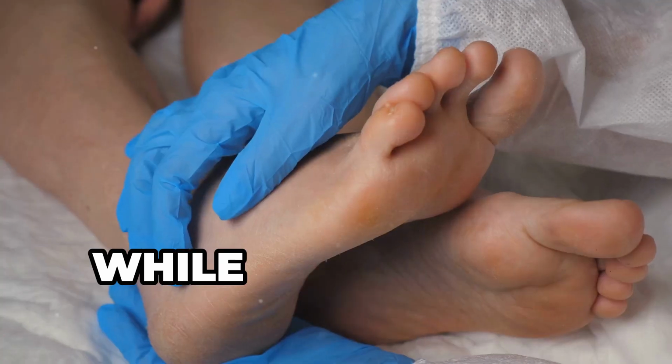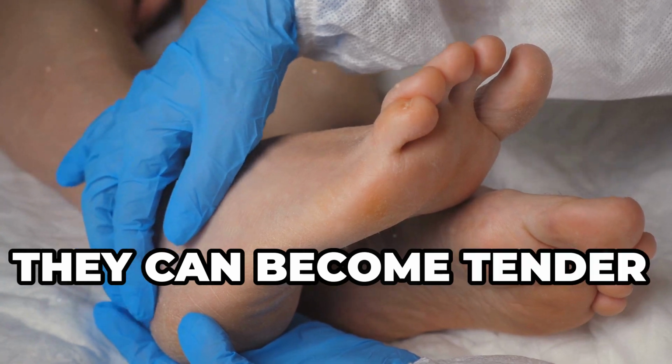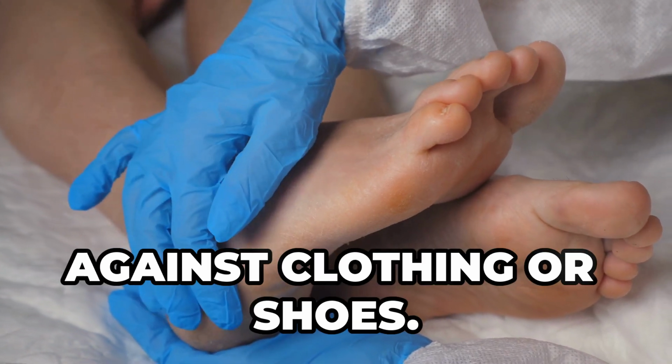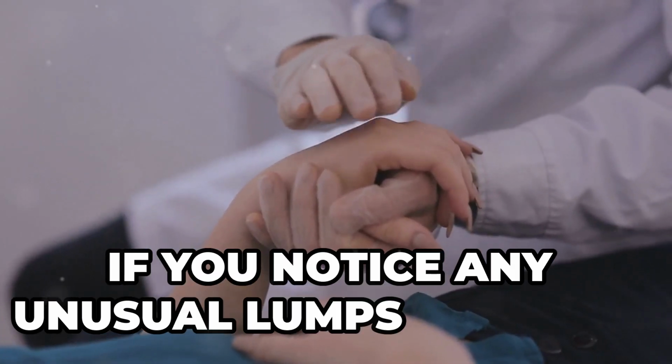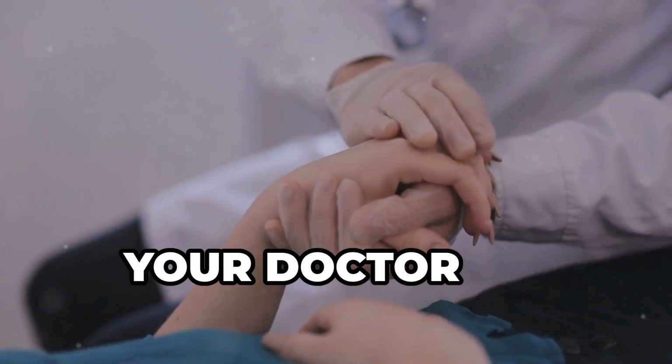While rheumatoid nodules themselves aren't usually painful, they can become tender if they rub against clothing or shoes. If you notice any unusual lumps or bumps under your skin, it's essential to have them checked by your doctor to determine the cause.